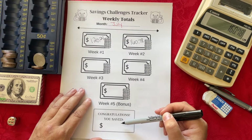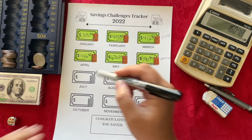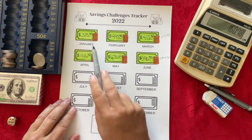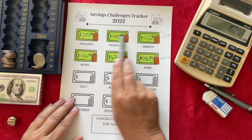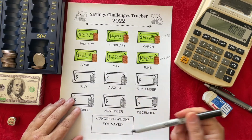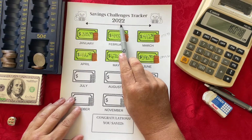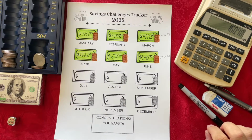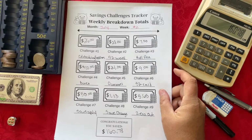Once I have that grand total, then that grand total will be carried over to this tracker, and I will put that grand total right here for the month of July. Once I have every single month complete, then what I'll do is add all of those totals up at the end of December, and that will give me my grand total of how much I've saved for the entire year of 2022. So anyways, everybody, that is it for today. Those are all of my challenges for this week and how much I need to save for.